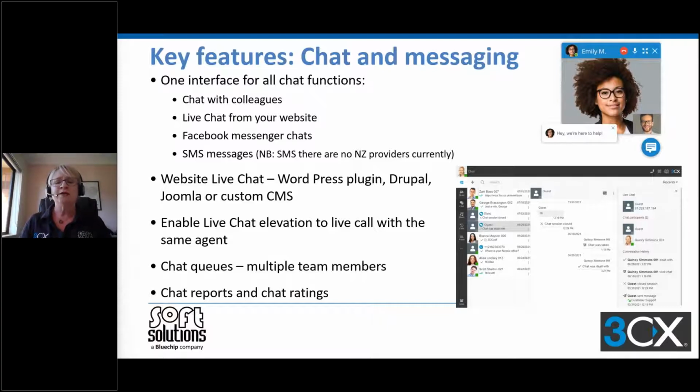There's chat queues so that you can have multiple team members working on chats together. And then there's also the reporting, so chat reporting and chat ratings and those types of things. I personally agree with 3CX.